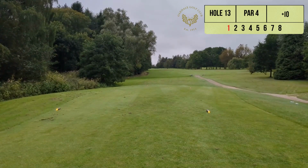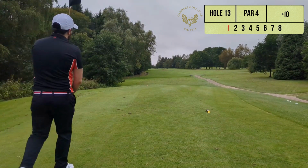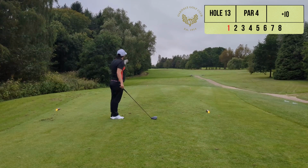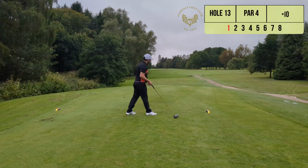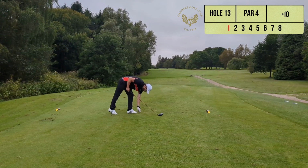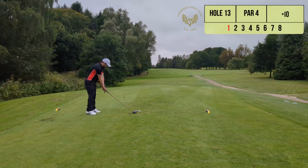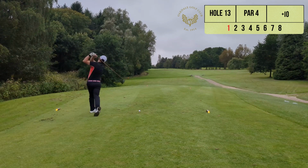Par 4, 13th. Again, the line is the bunker, same as the 4th. There's a wind behind as well, but it feels like the wind is dragging into the direction of the trees, so I'm just going to aim a little bit safer, just the right corner of that. Don't do that.